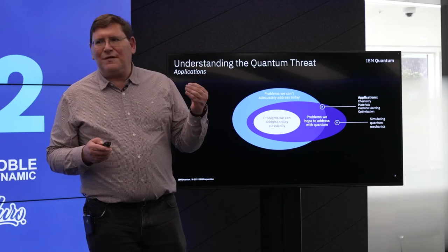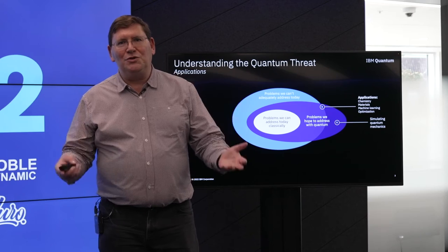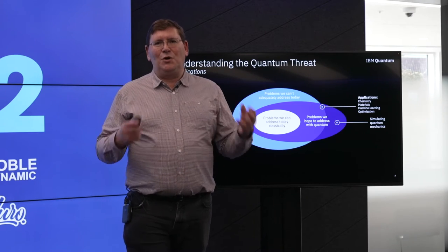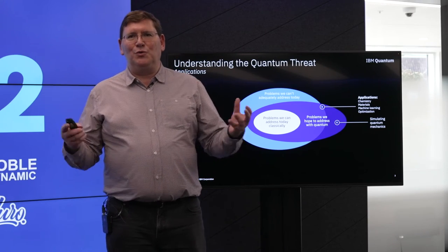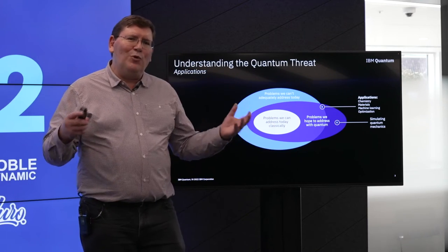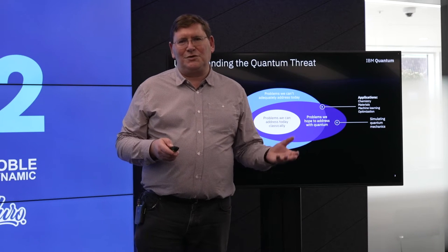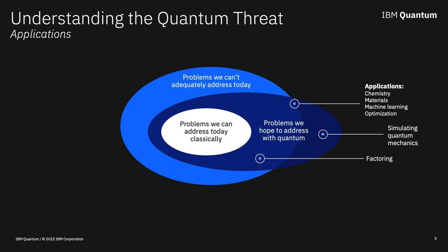And this is all down to the fact that what quantum computers allow us to do is to simulate quantum mechanics. And quantum mechanics are how the world works at a molecular and atomic level. And up until now, all we've been able to do is very, very roughly approximate the way that the world works. With quantum computers, we'll be able to simulate the way that the world works much more accurately. And that will give us the opportunity to solve problems that are much more real world than we've been able to do up to now.